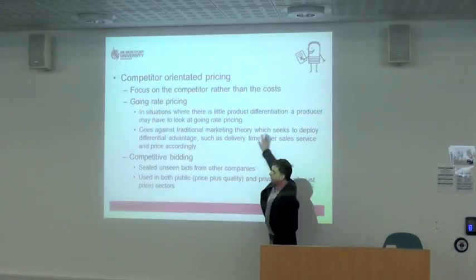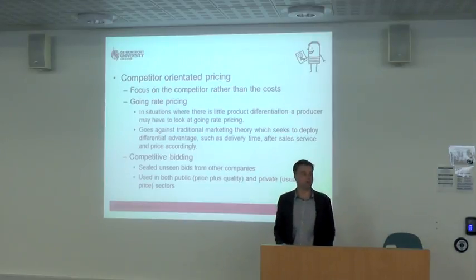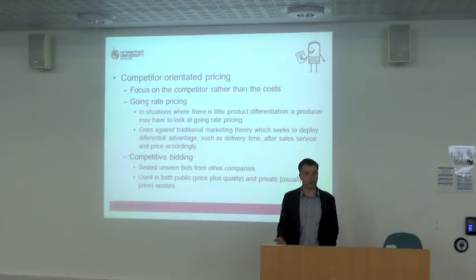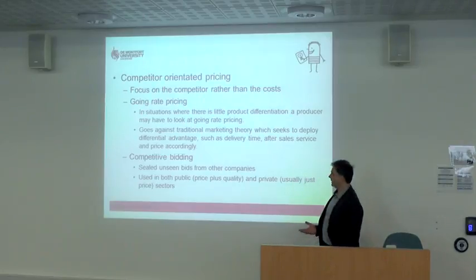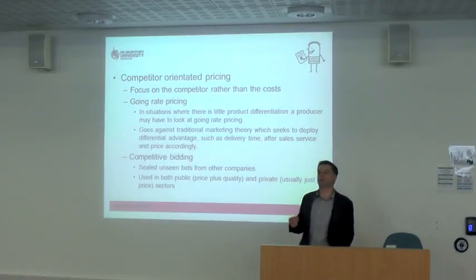It goes against traditional marketing theory because what we're saying is that we're the same as everyone else, so we're going to have to charge the same as everyone else. Marketing theory states that we need to show what is different about our products, and therefore we need to price our products accordingly to what is different. So it traditionally goes against that, but again, it gives you a good benchmark as to what other people are doing.